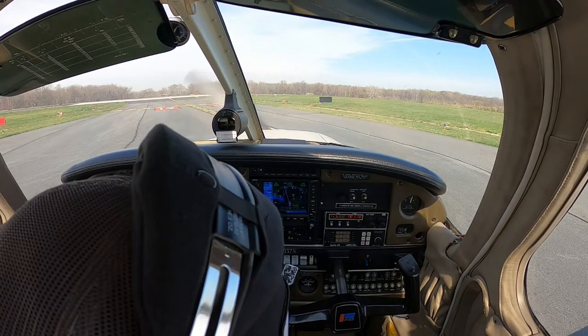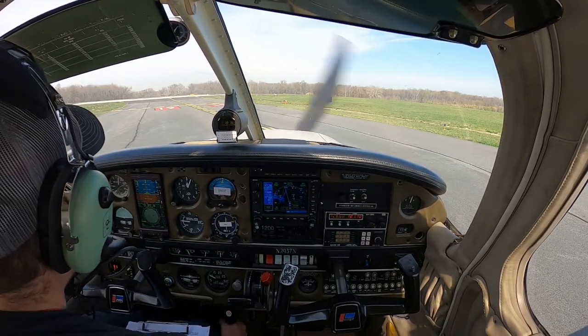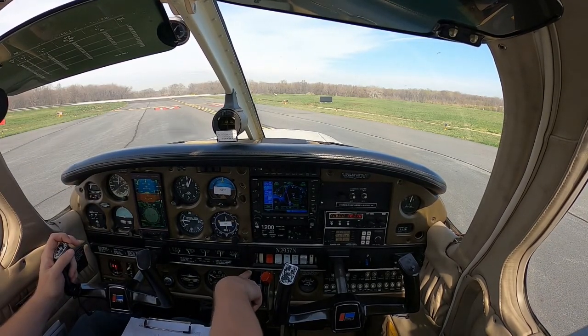Okay, trim set, ready to go, all we need to do. 2937 November, proceed on course, wind 160 at 6, runway 19 right, clear for takeoff. 19 right, clear for takeoff, 2937 November, thank you.